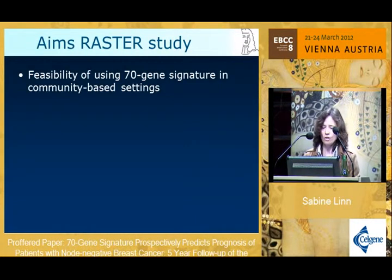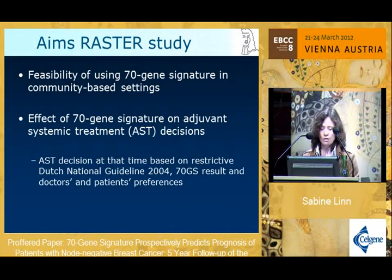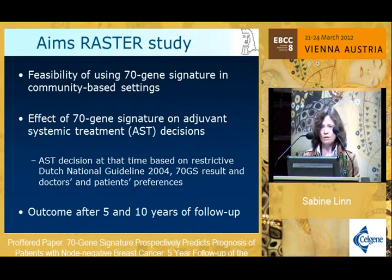The aims of the RASTER study were to assess the feasibility of using the 70 gene signature in community-based settings. In addition, the aim was to assess the effect of the 70 gene signature on adjuvant systemic treatment decisions. Of note, adjuvant systemic treatment decisions at that time were based on the restrictive Dutch national guideline of 2004, the 70 gene signature result, and doctors' and patients' preferences. Lastly, we were of course interested in outcome of this patient group after 5 and 10 years of follow-up.